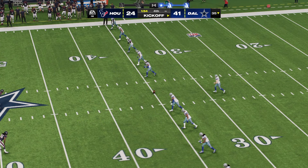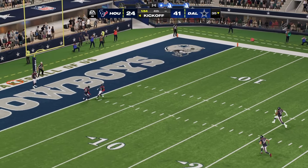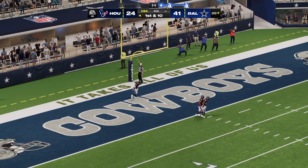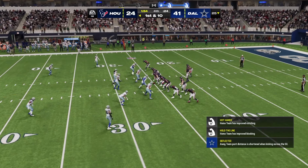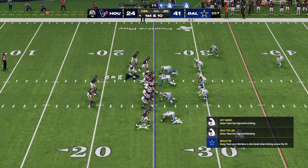So after the touchdown, Aubrey now to kick this one away. And this will not be returnable. It's out of the back of the end zone for a touchback. Houston's offense already at the line, set to get going.